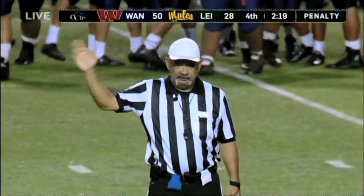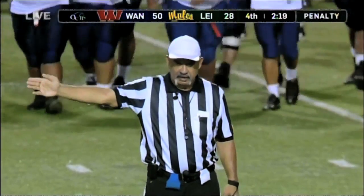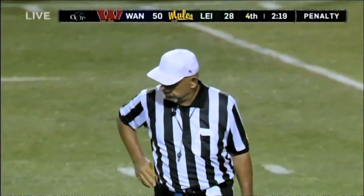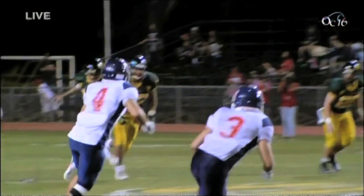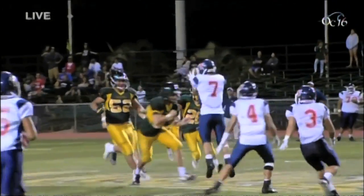Targeting, number 53, the kicking team. The foul was flagrant. Player has disqualified himself from further participation in this game. And that's the reason why players need to pay more attention on how you have to hit other defenders. Dylan Eberhardt now ejected, the second mule taken out of the game.